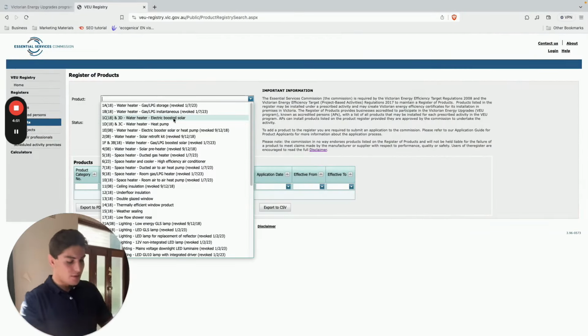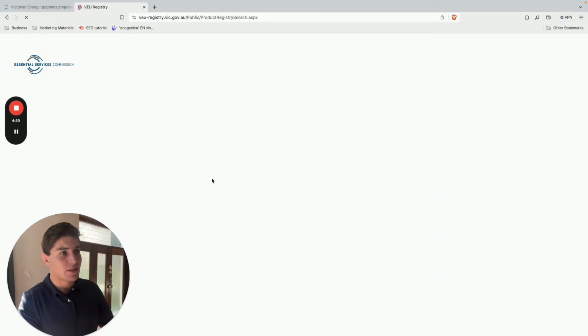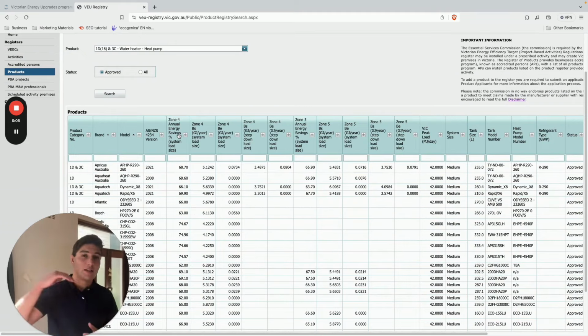So the good engineers at the Victorian registry have to actually compare these heat pumps and predict the energy savings that you'll get over a year, and that's what is used to produce the certificates. So the more energy savings that you have, the more certificates they provide in order to incentivize those more energy saving products. So something that has a larger energy saving is going to have more VEEKs attributed to it. And it works the same with STCs, and it works the same with energy saving certificates too. The more efficient your system, the more subsidies you'll get for getting that system.